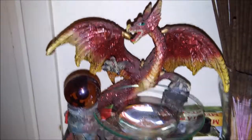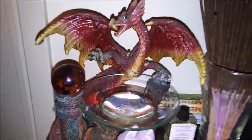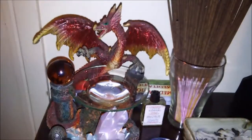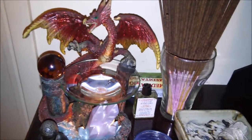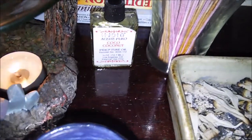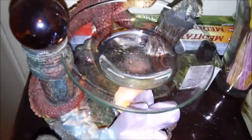But anyway, this thing I actually got in Simi Valley. You know how they have different booths at swap meets. Well, they were having this Mardi Gras thing, and a lot of the vendors were selling Mardi Gras stuff, but there was one vendor who sold stuff like this. It's got a little tea light in there, and you put water in there, and you put oil inside the water, and the water heats up the oil, which creates a pleasant scent in the room. I like to do both. I like to keep this one going, but when I'm meditating, I do the incense.